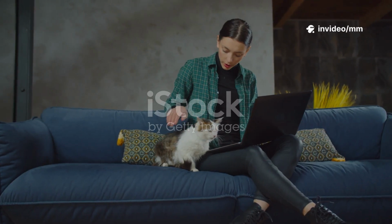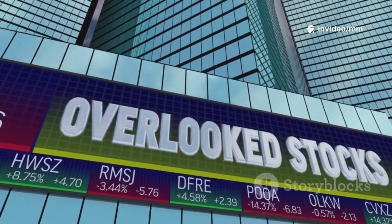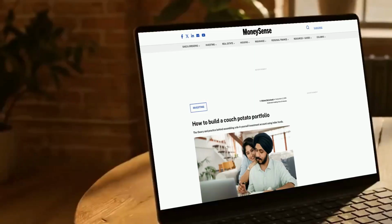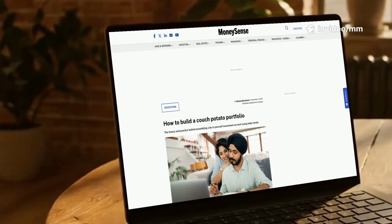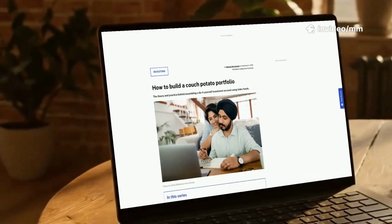Investing can sound complicated. Many people imagine it involves staring at stock tickers all day. They think you need a finance degree to succeed. But what if I told you one of the most effective investment strategies is also the simplest? It is so simple, in fact, that you can manage it from your couch. This is the core idea behind the Couch Potato Portfolio.